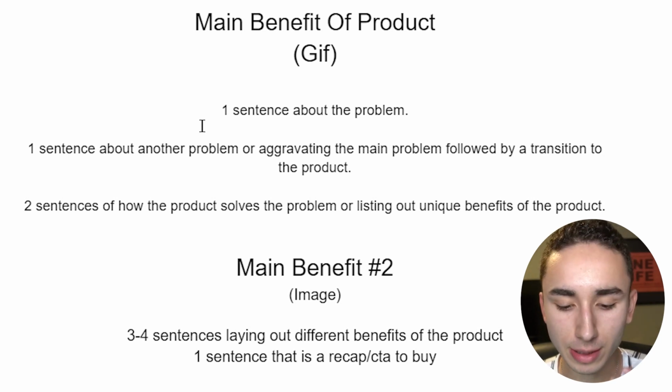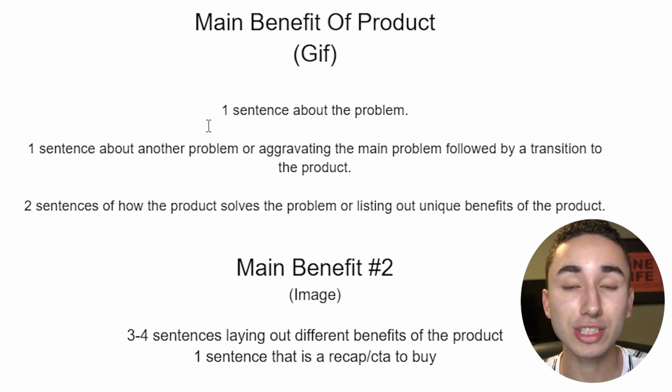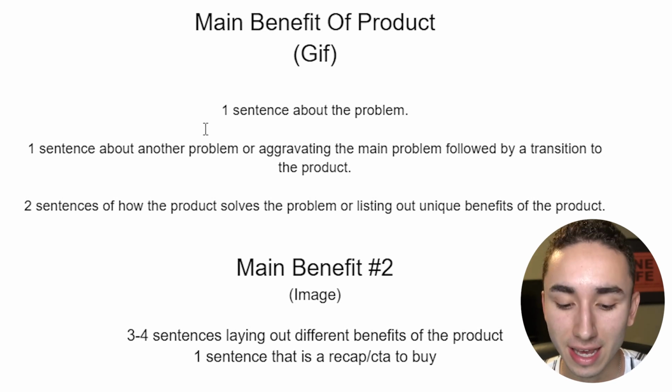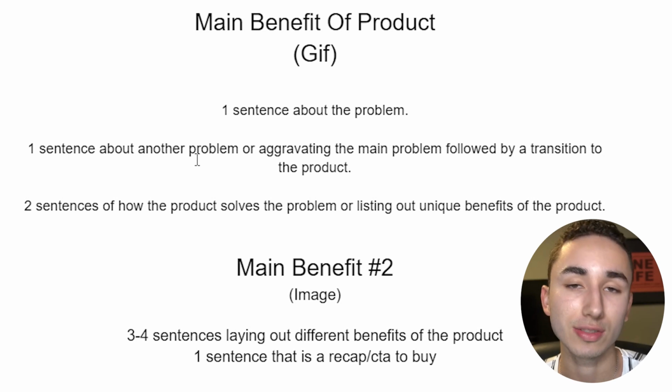Then after that, I'll talk about the main problem of other options out there on the market. And then I'll aggravate the problem a little bit. Say, hey, these other watches are not adjustable. They irritate your skin. But hey, guess what? With the GlamStrap, it uses great materials. It can transform your watch.